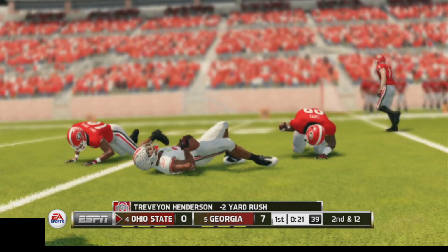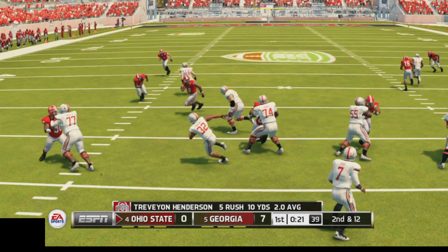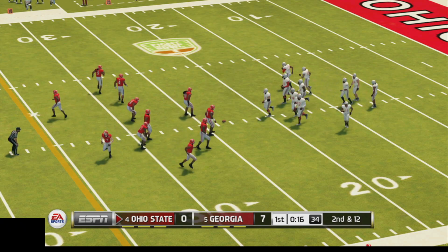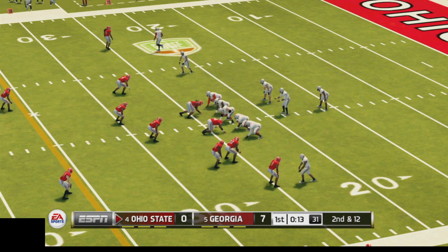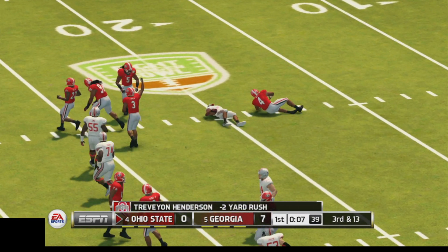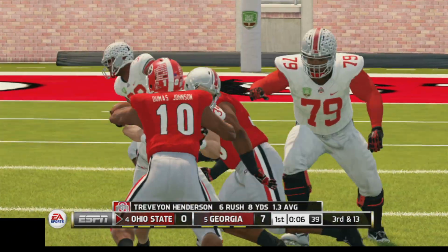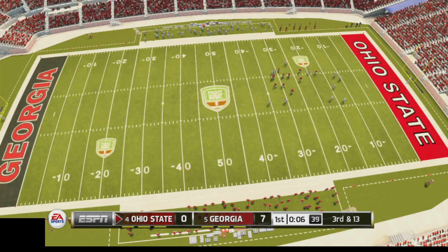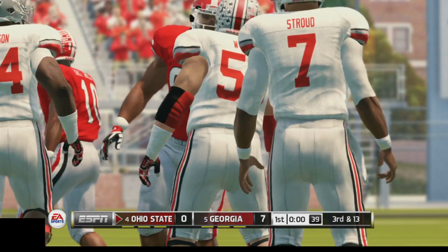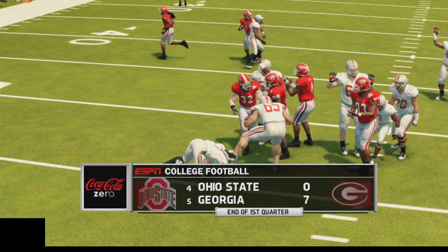And they'll get him in the backfield. From their own 23-yard line, second down. They'll wrestle him down in the backfield. 1 yard loss for the halfback. After a quarter of play, we've got a low-scoring defensive battle on our hands. Georgia in front, 7-0.